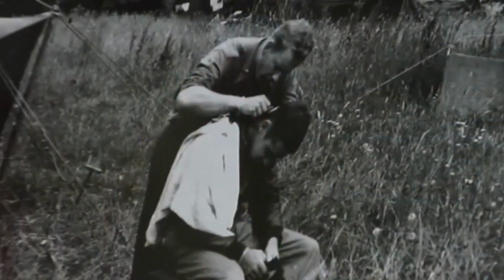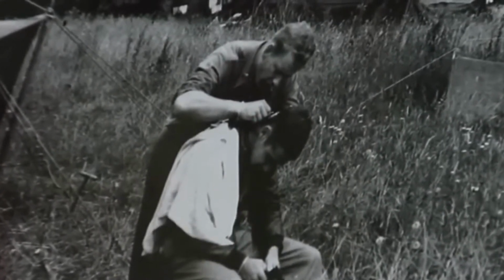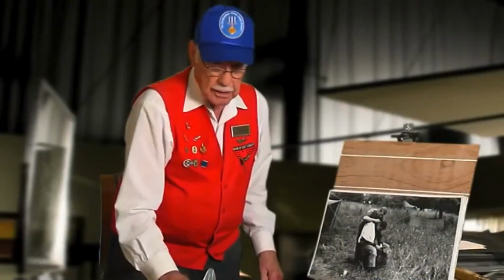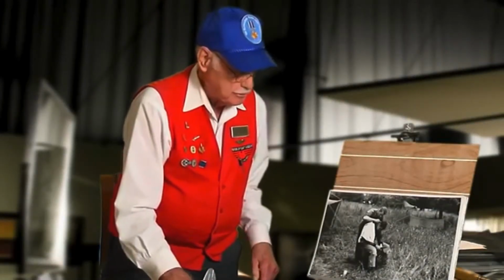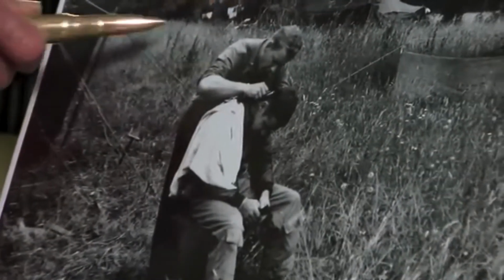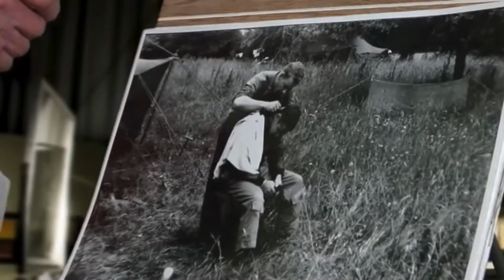A couple of my buddies, Sandy Johnston's getting a new hairdo, and Eddie Widdowson is doing the barbering. He wasn't a barber, he was a florist when he got in the service. Didn't matter, he's just chopping hair off. We lived in the tents you see scattered in the trees. There's someone's laundry hanging on a tree branch back there.